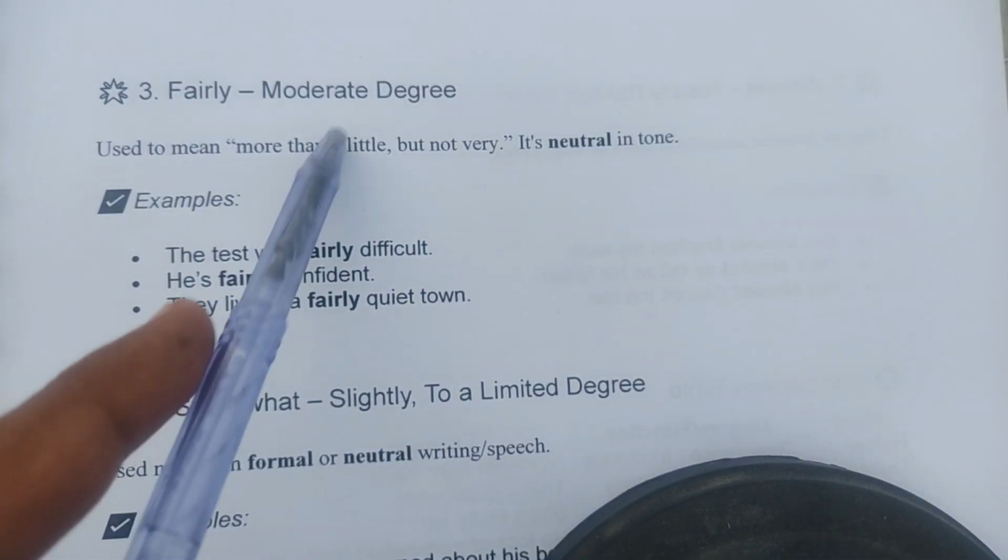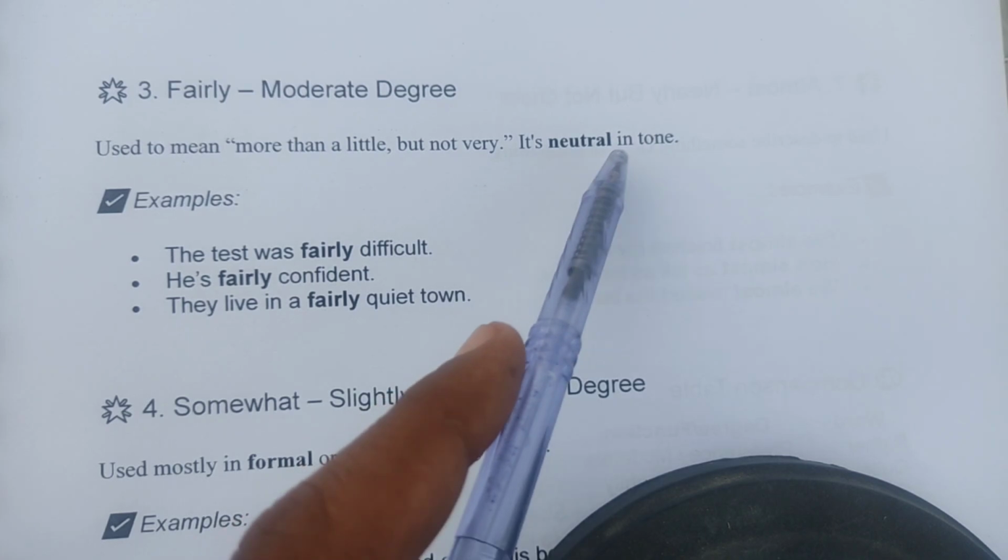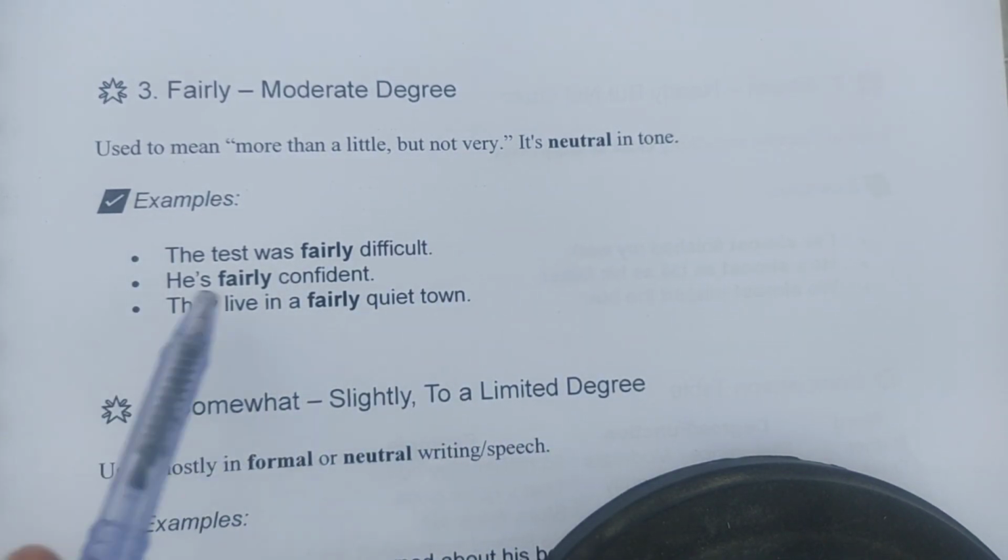Number 3. Fairly. Moderate degree. Used to mean more than a little but not very. It's neutral in tone. Example sentences: The test was fairly difficult. He is fairly confident. They live in a fairly quiet town.